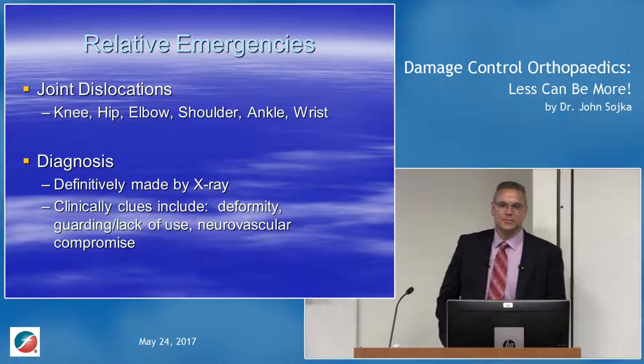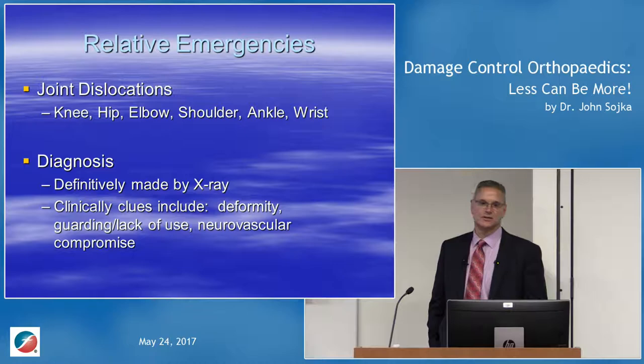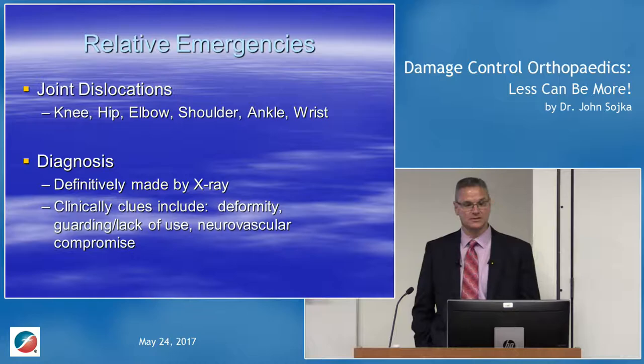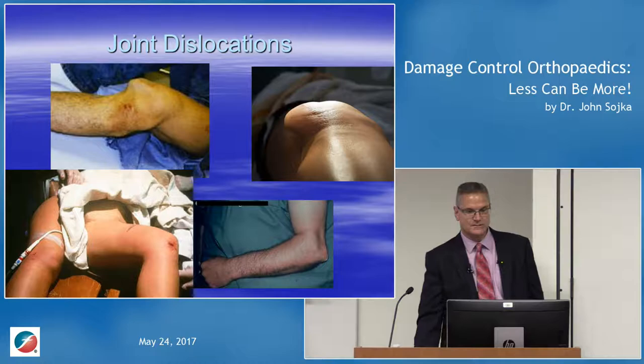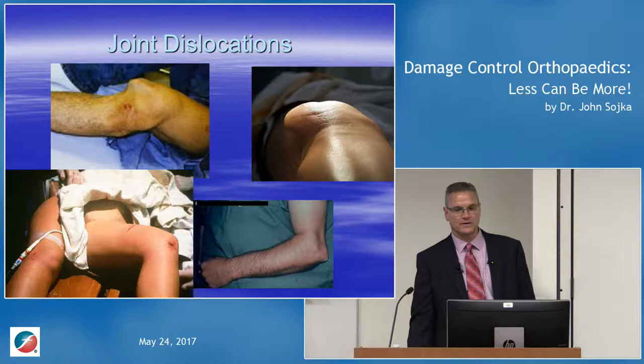Relative emergencies: joint dislocations. We talk about knee, hip, elbow, shoulder, ankle, and wrist being the big ones. The diagnosis is definitively made by x-ray, but the clinical clues again include deformity, guarding or lack of use, and neurovascular compromise. Here are some examples. Top left is a rotatory knee dislocation. This is a lot less life-threatening or limb-threatening. This is a very uncomfortable one, a patellar dislocation, a lateral subluxation of the patella. The patella just jumps out of the trochlea there.